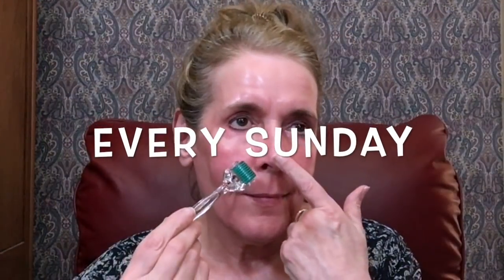Every other Sunday, I use a derma roller on my face, and I usually do this in the afternoon. Today I'm going to be demonstrating with the 0.25 millimeter, and I pick my roller up and go over it. I don't roll it back and forth, especially on my face. Since the last time I did an update, I have started doing it on my face. I had only used it on certain areas, but I'm going over my whole face.